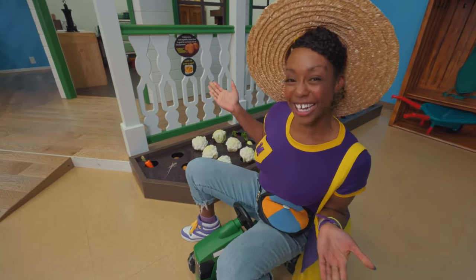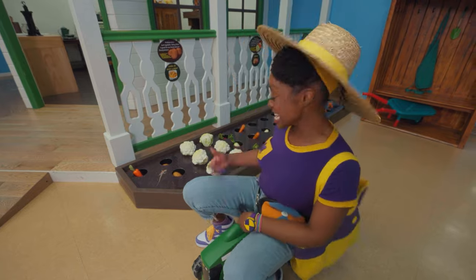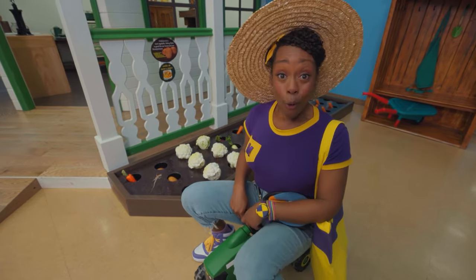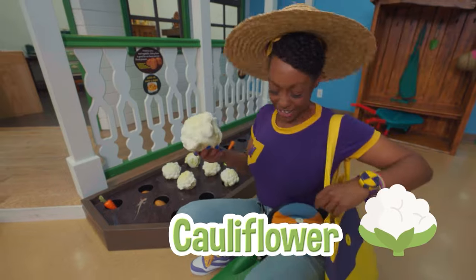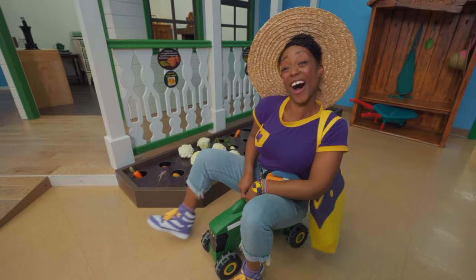Look, I'm riding on a tractor. Oh, and check it out. There's another vegetable garden with root vegetables. Oh, we haven't added cauliflower yet. Let's get one. One cauliflower. Add it to our bag, and let's keep rolling along.